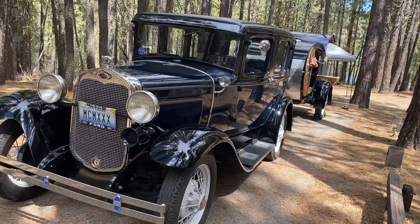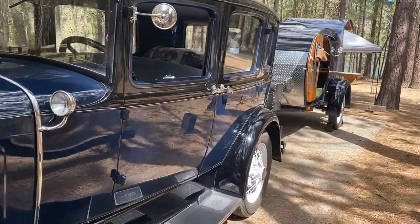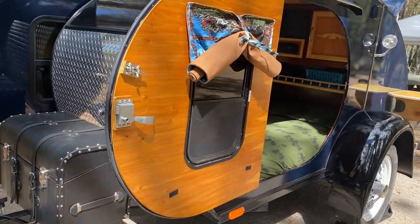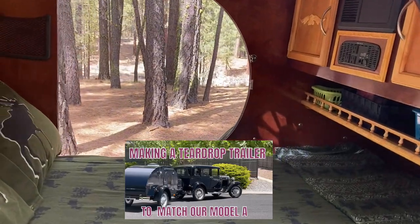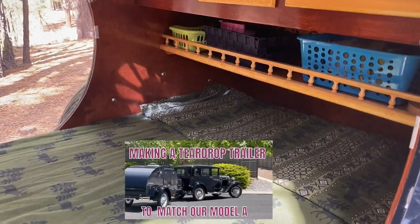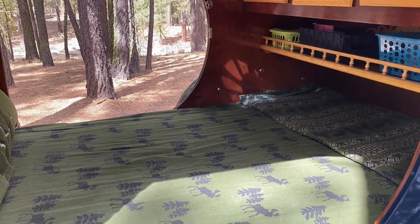We got a nice long pad at our unit number, and it's nice and level. This is the teardrop that I built a couple years ago. Made a video on how to make the teardrop, and I custom built the sleeping box to make sure I would fit since I'm 6'3". The sleeping box is 47.5 inches wide by 75 inches long.